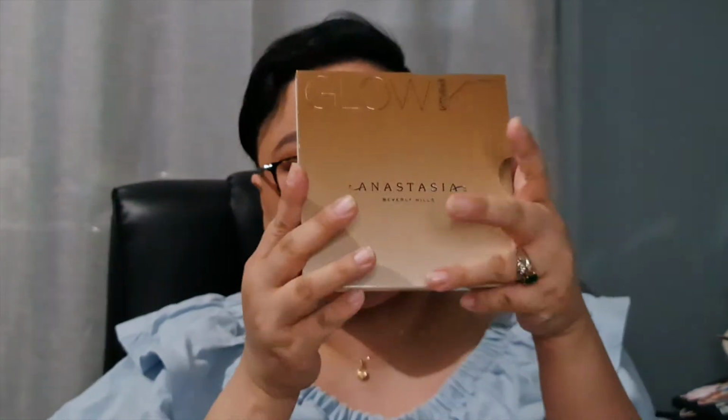Oh my god, glow kit. It's just so pretty. It was also 50% off. Oh, I forgot to mention, this is 40% off. Used to be around 2 something and got it around 1.4, but this one was 50% off. I got it around 1,395. I will try to list the prices down below and link them if they're still on sale, because the sale runs I think until the end of June and we're already on the 26th.